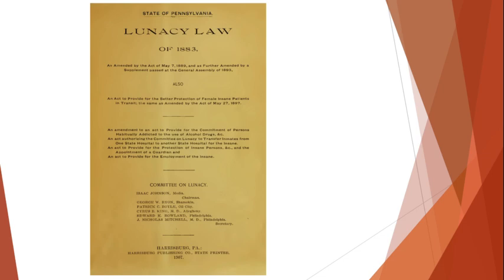Committee on Lunacy: Isaac Johnson, Media, Chairman; George W. Rion, Shamokin; Patrick C. Boyle, Oil City; Cyrus B. King, M.D., Allegheny; Edward Kate Rowland, Philadelphia; J. Nicholas Mitchell, M.D., Philadelphia, Secretary. Harrisburg, PA: Harrisburg Publishing Company, State Printer, 1907.